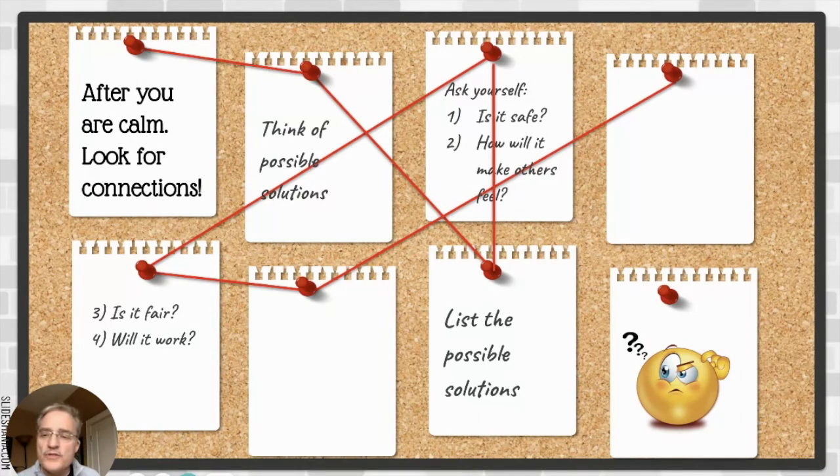The next one was go to Stuart's house, the boy actor's house, and practice the play. So leave, go to another game. Is that safe? Yes, that's safe. How would it make others feel? Well, the kids doing the play would feel better because they wouldn't be interrupted. But her little brother, who wants to be included and it looks like they're having fun and he wants to join in, he probably wouldn't feel so great because he would be by himself. Is it fair? Yeah, it's probably fair. Will it work? I think it would.